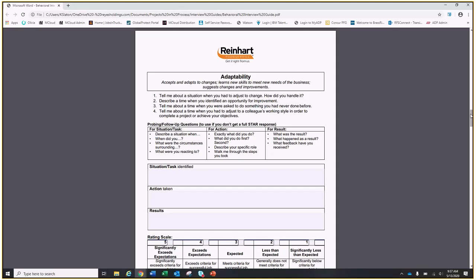You don't want to take a look at the resume and then think about what you're going to ask based on that person's experiences. You want to think about the job and make sure that you're asking questions that pertain to the job, and ask it to every single candidate. So let's say we're going to go with number 1. Tell me about a situation when you had to adjust to change, and how did you handle it?